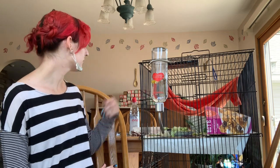I'm also teaching them to be comfortable with water because my past rats did not like water. They did not like to be bathed, and when they got older, that was more difficult because they did need help being bathed when they were older. So I'm starting very young with these guys.